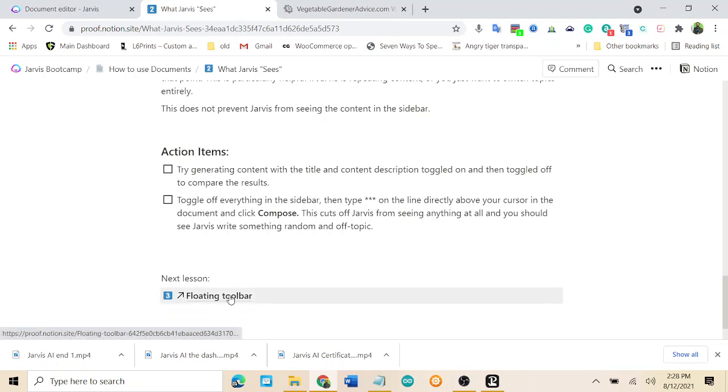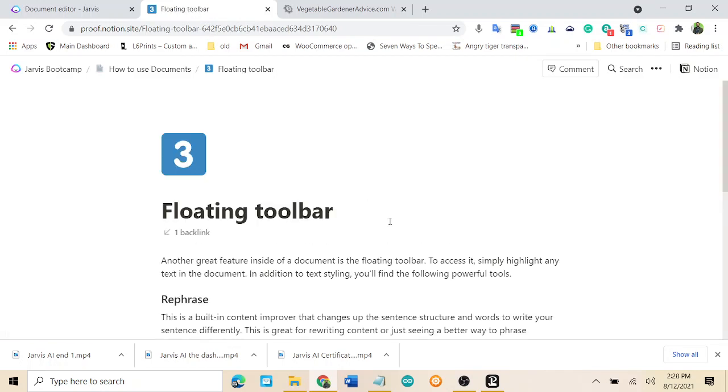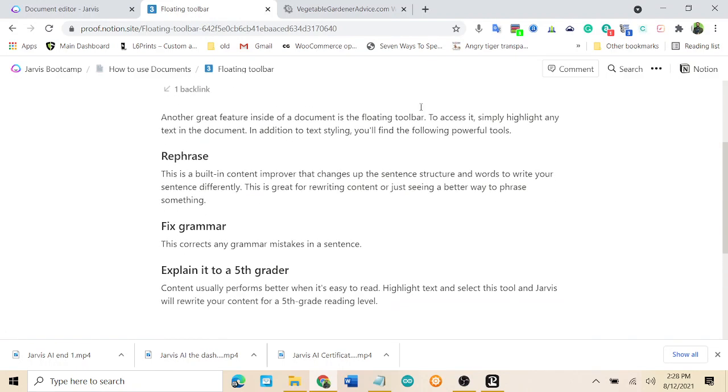I'm going to try to go a little faster on this, but you can see the floating toolbar. Another great feature inside a document is the floating toolbar. To access it, simply highlight any text in the document. In addition to text styling, you also find the powerful tools: rephrase, fix grammar. So if you want to rephrase something, fix a grammar mistake, or explain it to a 5th grader.